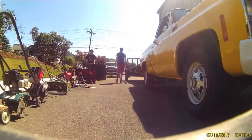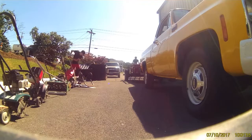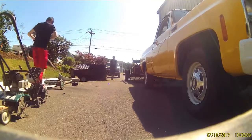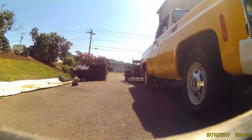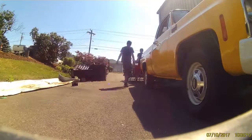We're gonna load up the stuff on the trailer and take a dump run. Yeah, guys, anyways, we got the trailer loaded up. We're gonna take a dump run at lunchtime to get rid of all this stuff. So, we're gonna part this thing out though. Get the carb off.